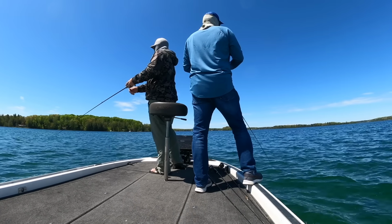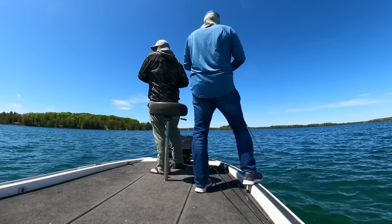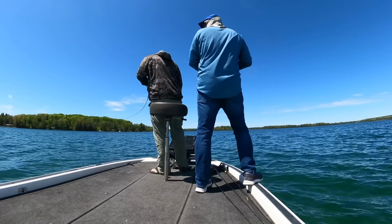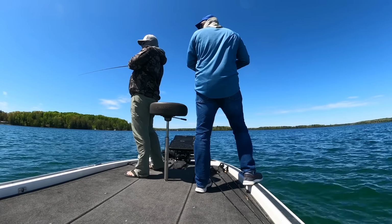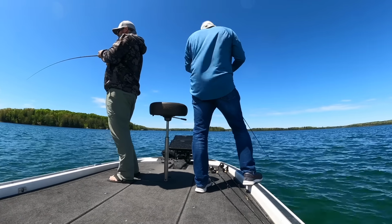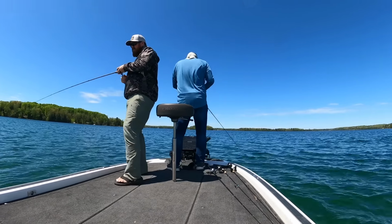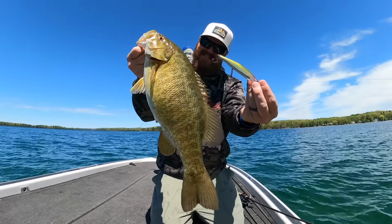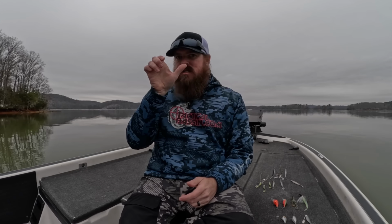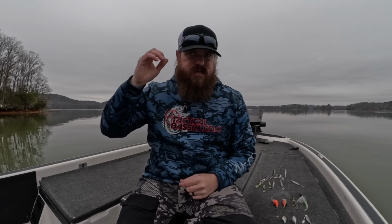They cover a ton of water, they're aggressive, they're loud, and they throw light. I love that as we head into spring. The Zoom Verno is smaller and more erratic. It darts more aggressively than the World Minnow, but the World Minnow is just that larger, full profile, full presence, tons of flash. I do incredibly well on both. It just comes down to a size preference. Are your bass typically chasing smaller bait fish on your lake, or are they chasing bigger bait fish on your lake? That's how you make your decision.